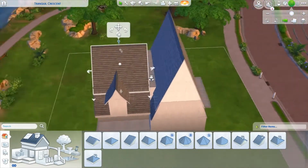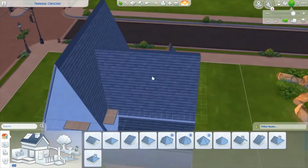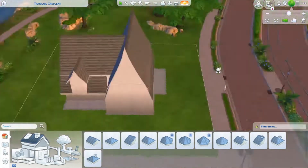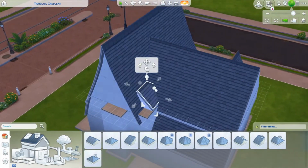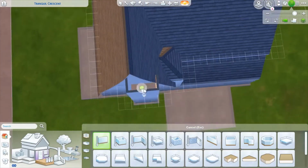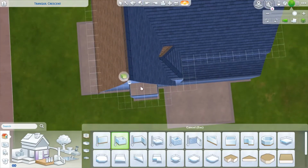And then I had to extend this roof really high up for it to match the roofing below. I don't know how people do it. I might have to watch some other YouTube videos on how to do roofing properly, or if there's an easier way to do it.